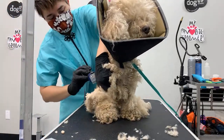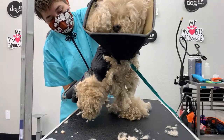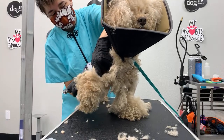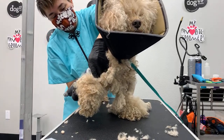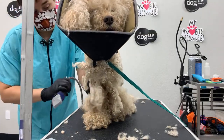As we get closer to the toes, that's where it really is really, really tough stuff. A lot of dogs don't like their toenails messed with, and then it's matted all between the digits and everything, so that's definitely probably more painful.